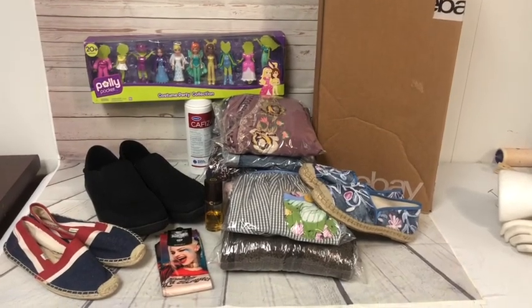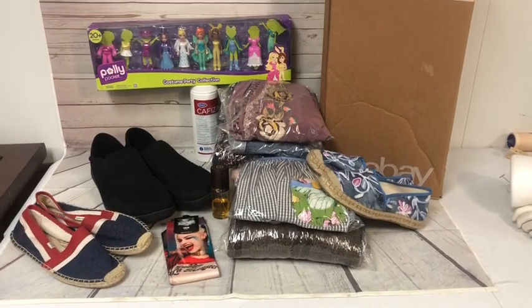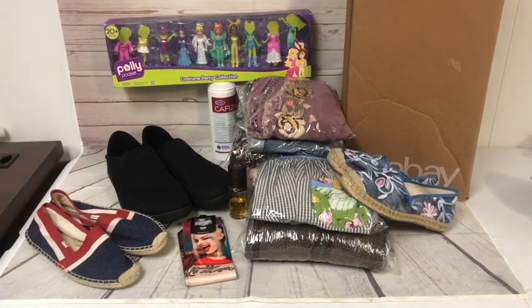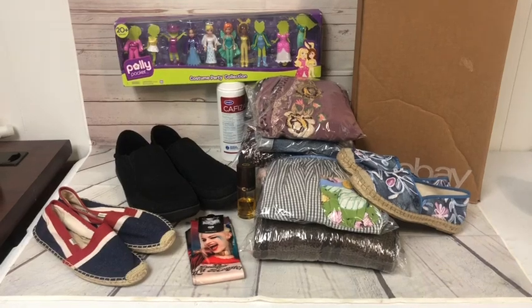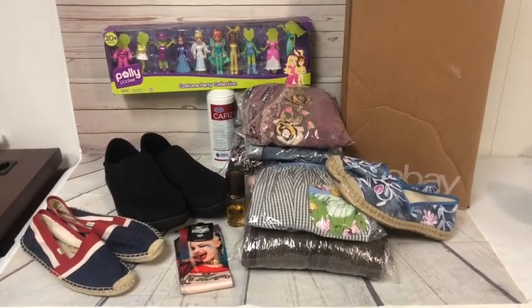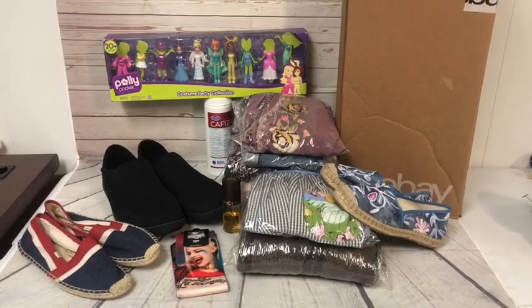Monday, Monday, big shipping day. Hey guys, it is Monday morning and I have 62 items that have been sold between eBay and Poshmark that I need to get shipped out. Fortunately, I do not have same or one-day shipping time, so I'm just going to get out as much as I can, and I'll get the rest out tomorrow.